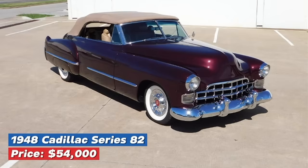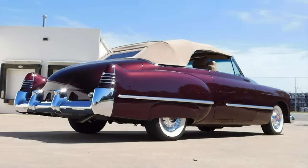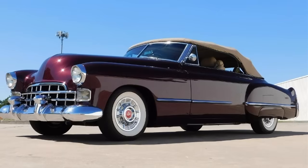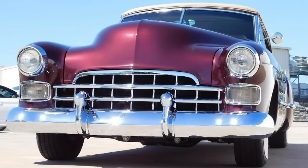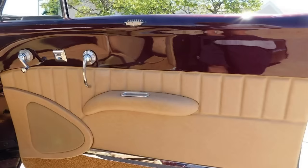Number 15. 1948 Cadillac Series 62. Price, $54,000. Up for sale is a stunning 1948 Cadillac Series 62, a prime example of mid-century American luxury. With just 3,435 miles on the odometer, this classic Cadillac has been well preserved and is in exceptional condition. The car features an elegant red exterior paired with a luxurious tan interior, making it a showstopper wherever it goes. Equipped with an automatic transmission, this vehicle offers a smooth and enjoyable driving experience. This 1948 Cadillac Series 62 is perfect for any collector or classic car enthusiast.